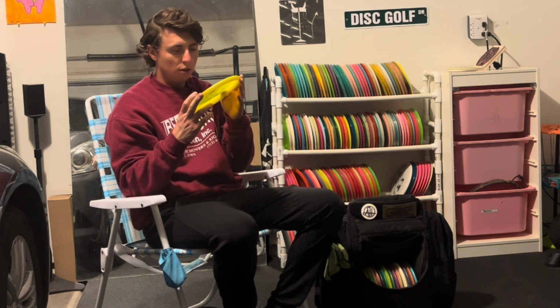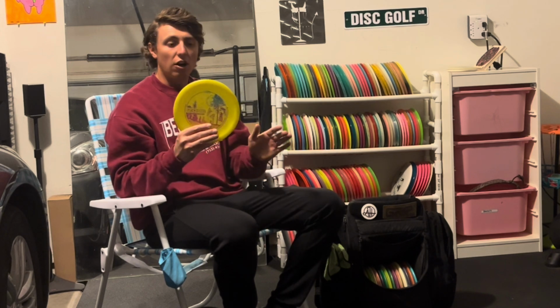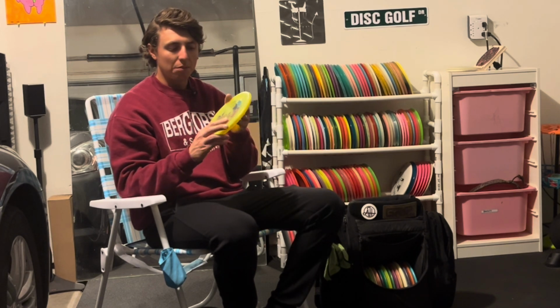Then had this one in the bag for a couple years. Glow Zone. It's really overstable. I don't think the flight has changed at all. Really pretty disc, like the pine trees.